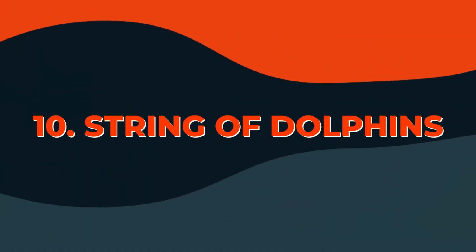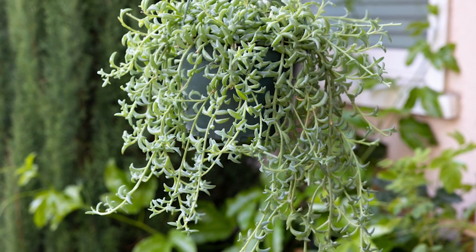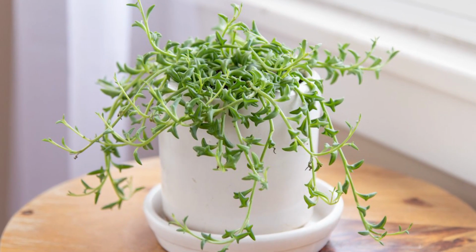Number 9. Elephant Bush. With fleshy, thick leaves on red-brown vines, the elephant bush is one of the best succulent vines for your home. Number 10. String of Dolphins. A beautiful and mystical plant with light green vines that bear dolphin-shaped leaves. Keep it in plenty of bright and indirect light for best growth.